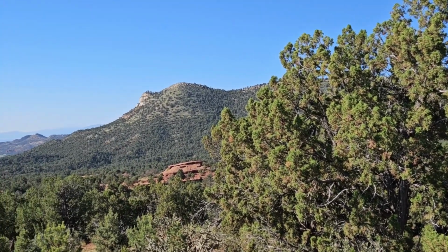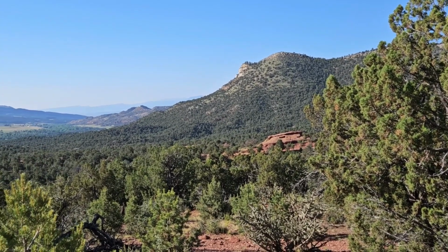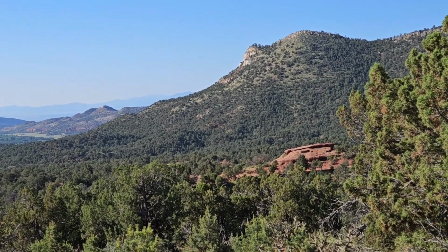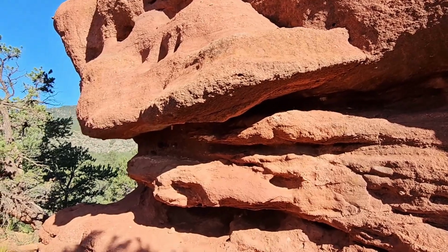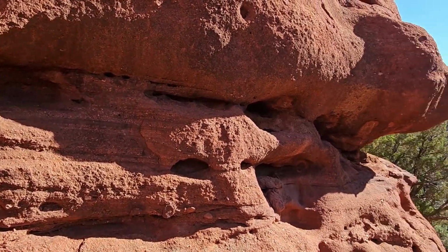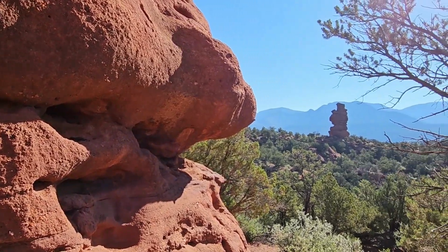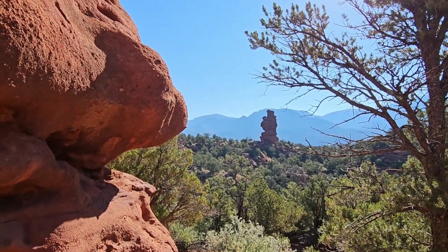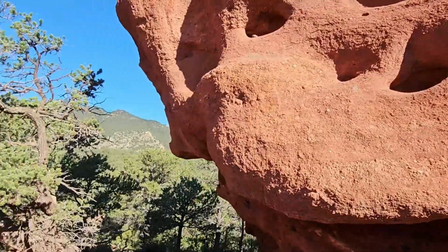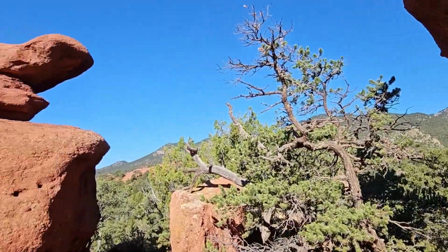We're just gonna go from summit to summit, from high point to high point, checking it out. I thought we'd run into that fence again. Yeah, the property probably has an odd shape to it, so the fence does too. Pretty cool.